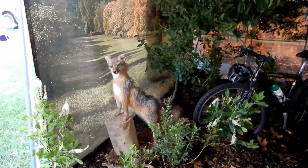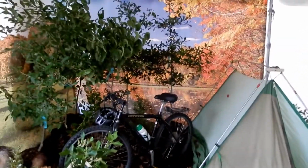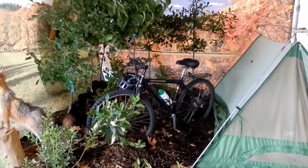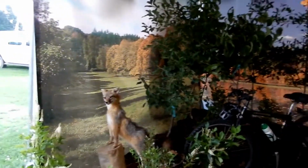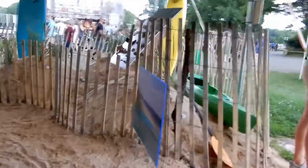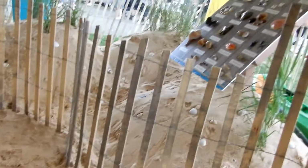Stay. Good boy. Do you think the fox rode in on that bike? I think he did. I don't think he could reach the pedals. That's why he's stuck. He's looking for help. I'll keep them and take them home. This is as much beach as I'm getting this year. So it seems.